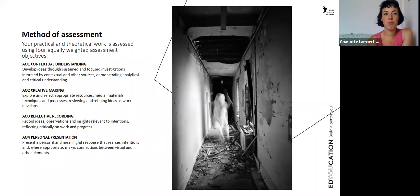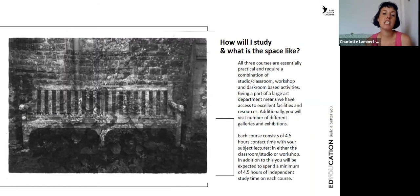So as I said before, we're really lucky with our study space at the college. We have base rooms for each of our subjects, which have computers and materials in. But we also have access to really excellent workshops. For photography, we have a darkroom, which is one of my favourite places. We have a studio, and we also have a Mac suite, which are really great to work in.